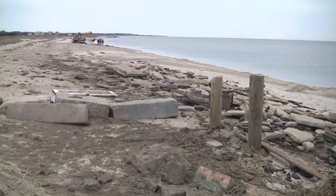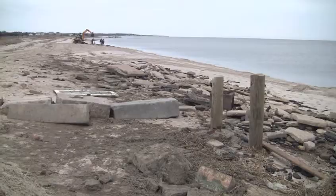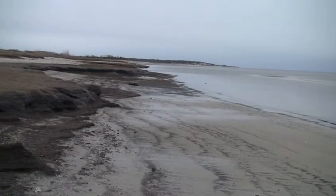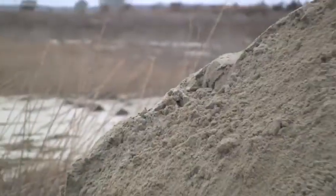And then after that we started working on a lot of concrete rubble that had been dumped here for various reasons. So we're in the process now of just finishing up removing all of these large chunks of concrete. They're facing a tough deadline here. The sand must be in place before the end of April when the horseshoe crabs will arrive.